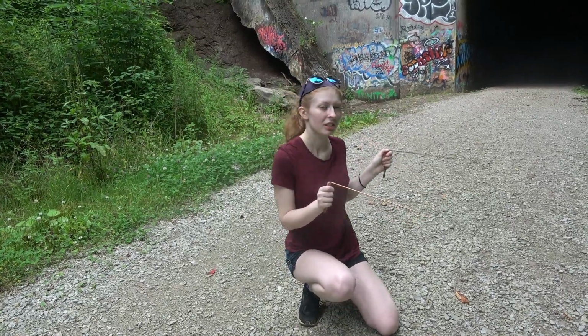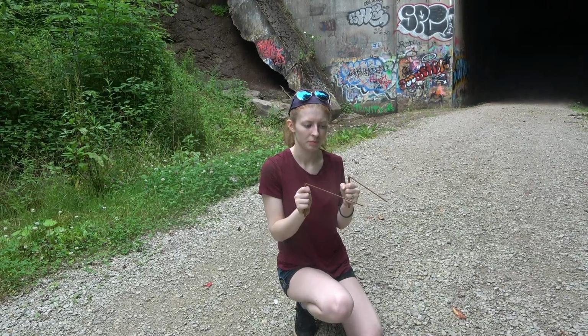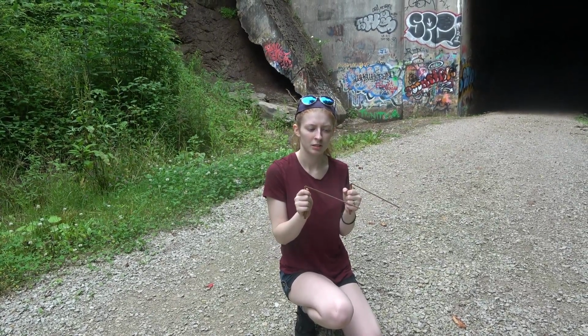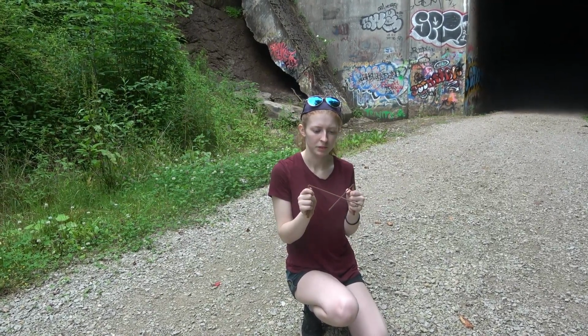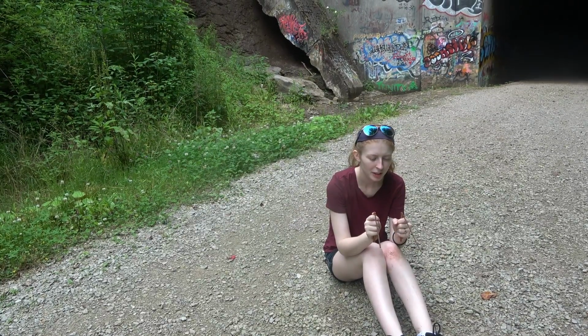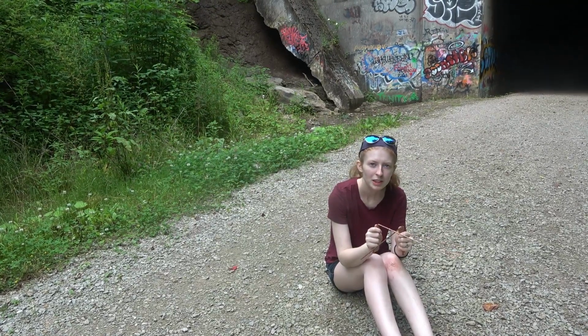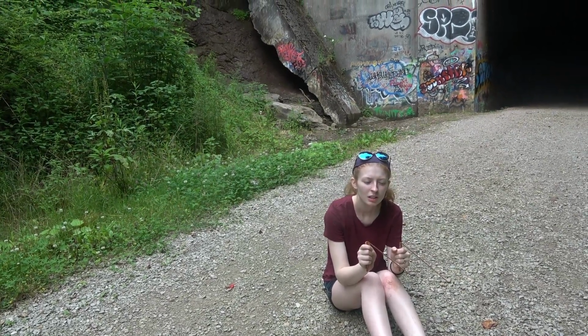Maybe Thomas hangs out at this tunnel. Can you hear it? Are you talking about the train? Yeah. I've heard some people hear trains coming through here. Is it time for the train to come through? Yeah. Is the train on its way right now? Maybe. Residual? Maybe it's like a residual. It's a residual train coming through every day. That'd be my guess.